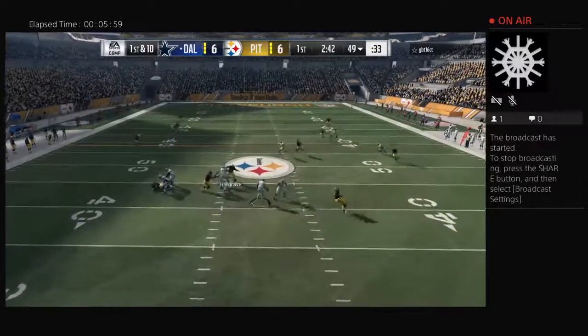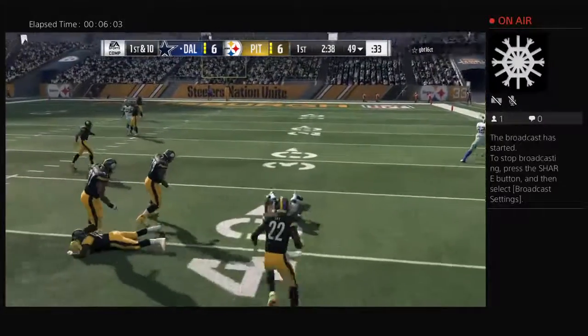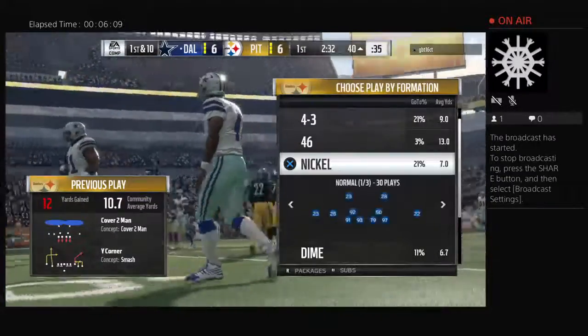Prescott looks to throw on first. Partner, as a quarterback, sometimes you just got to know when the clock has gone off in your head, it's time to go. Tuck it and get all you can. 12 more yards there and another first down.